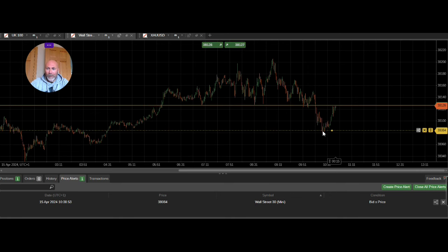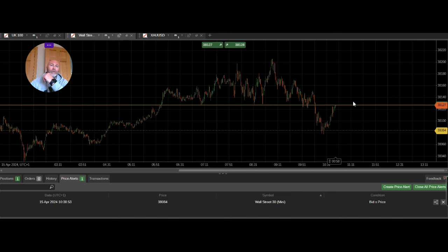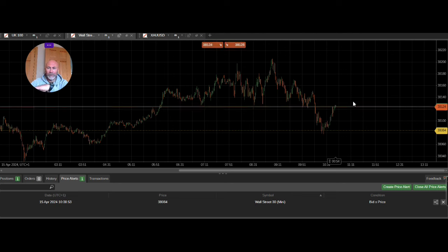I'm waiting for either support to be retested or I'm waiting for resistance to be retested. So you can see that the price range is reasonably expansive. The greater the price range, the greater the probability of taking more points. But this is where discipline really does come into it, because you have to be disciplined enough to wait.